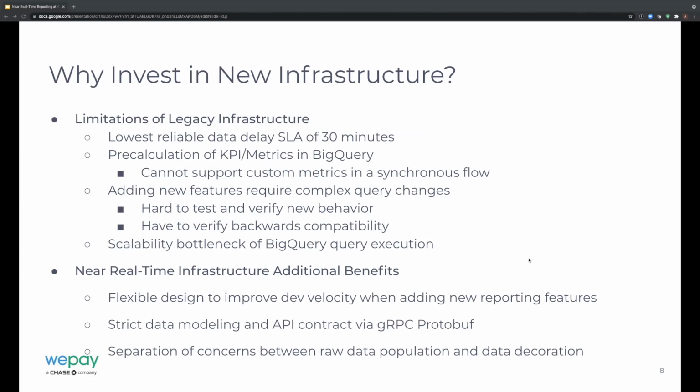These are some of the issues with the legacy infrastructure, right? We're not able to really meet that 30-minute SLA. A lot of times in the legacy infrastructure, we're pre-calculating our KPIs and metrics, which are great if you have cookie cutter metrics, but if you're trying to support custom in a synchronous flow, you can't do that with the pre-calculation.